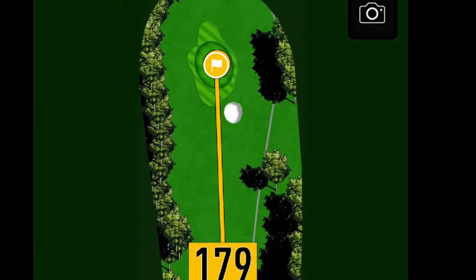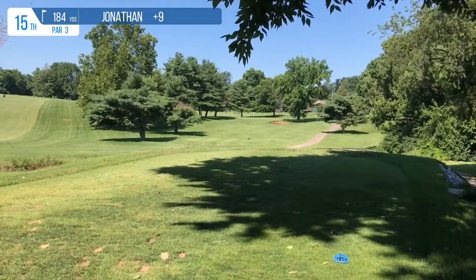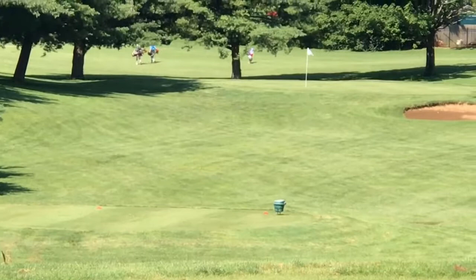As we continue to ride that bogey train, we find ourselves over here on hole 15. Par 3, about 179 yards, down and up. Little sand trap there to the right. Let's go get in the middle of the green.